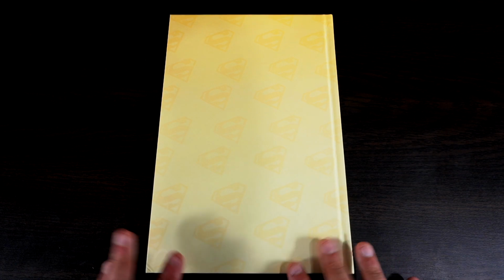But that does wrap up this deluxe edition. I feel like I've already revealed too much, but it's hard with a book this thin. But let's go ahead and head back to the table for some closing thoughts.